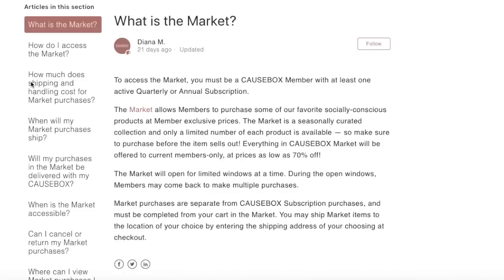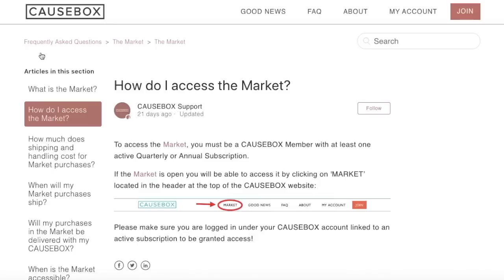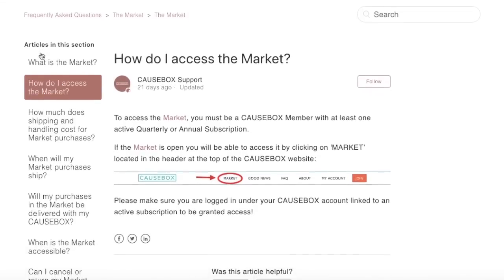Now, I saw some things teased on Causebox's Instagram not too long ago that they're coming out with a shop very similar to the FabFitFun add-ons. So you'll be able to go in and find these ethically sourced, sustainably made products that you can add on to your box. So you're now going to be introduced to even more brands that fulfill the mission that Causebox has set out to accomplish.